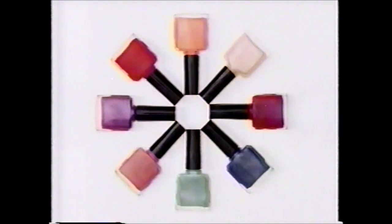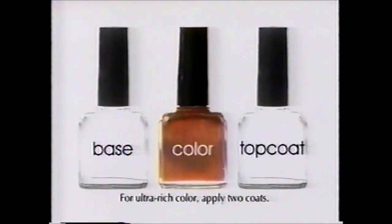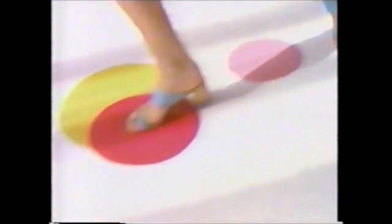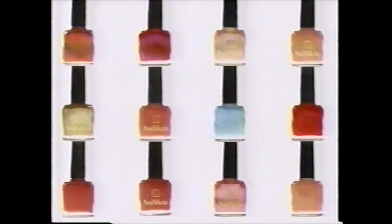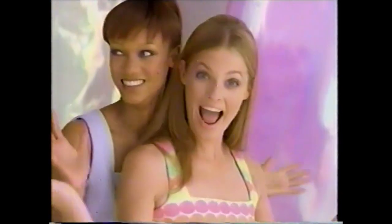Our CoverGirl's polished in more ways than one. Her nail pick, nail slicks, 3 steps in one. Base, color, and top coat, all 3 combined in 1 step. Easy. The 3-in-1 polish our CoverGirls use, almost a manicure in a bottle. Which color to choose? A fresh idea, fresh face to the world.